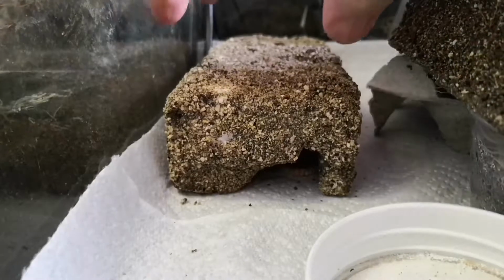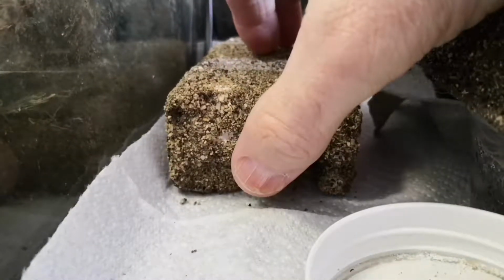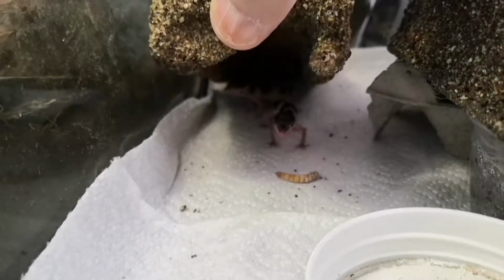Hello everyone, this is Mr. Review, posing as Gecko Days, and here are my day-old geckos. Little homemade hide that I've got them in.